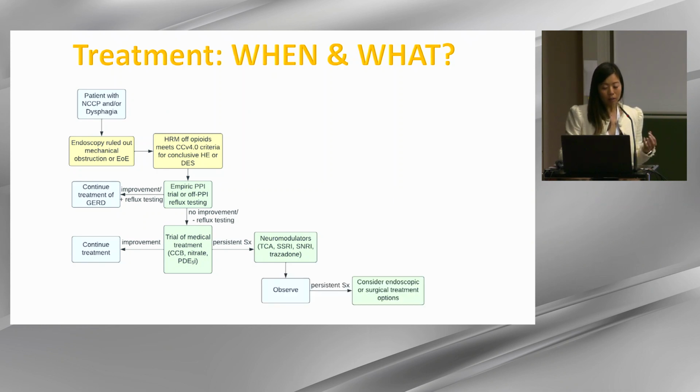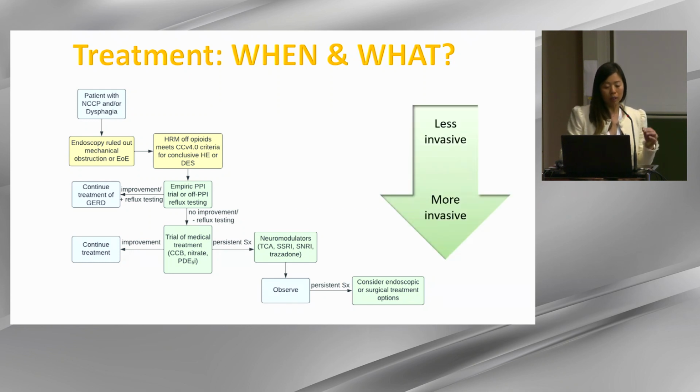And then in a lot of these people, if they have persistent symptoms, consider repeating manometry down the road, but only in select patients might you consider endoscopic or surgical options. So overall, employing a less invasive to a more invasive treatment approach.